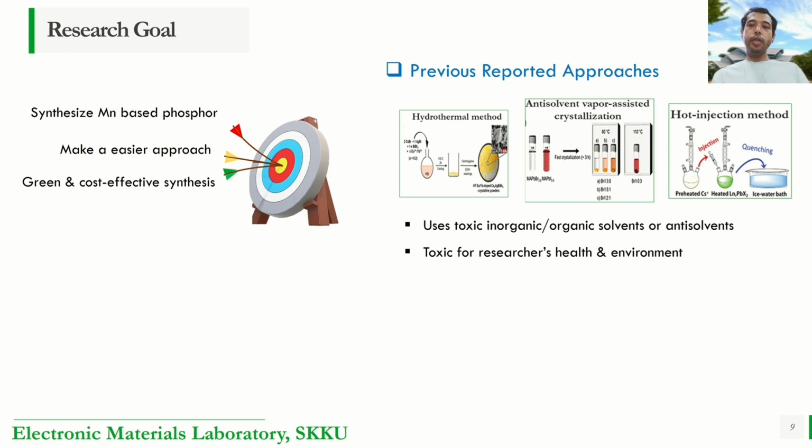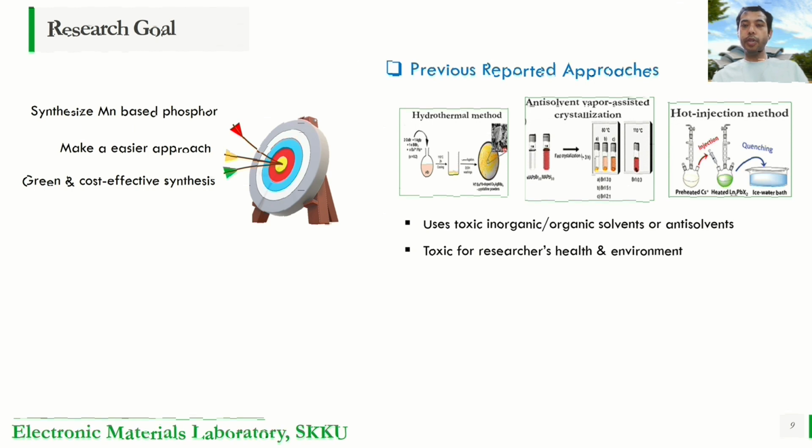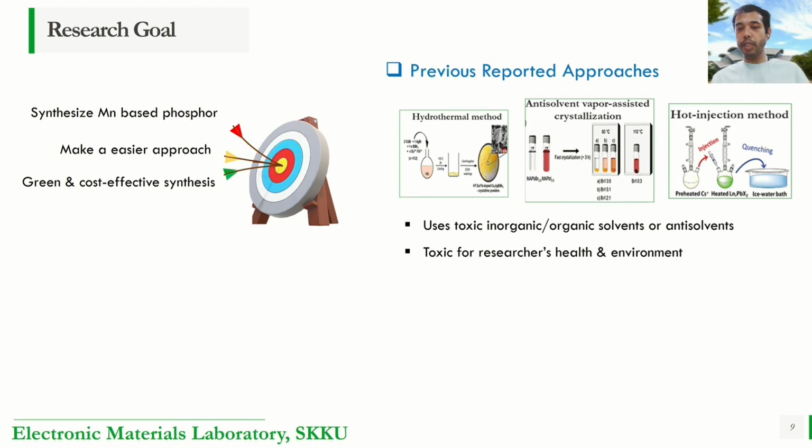As reported in the previous papers, the researchers who have fabricated the CsMnBr-based phosphor had either used the hydrothermal method, the anti-solvent method or the hot injection method. These methods are cheaper and easier. However, they use some toxic organic and inorganic solvents and anti-solvents, and the vapor of those solvents and anti-solvents creates health issues for the researchers, as well as being toxic for the environment.